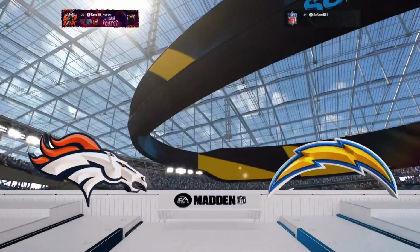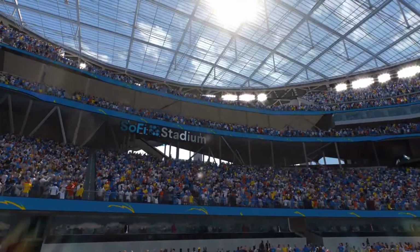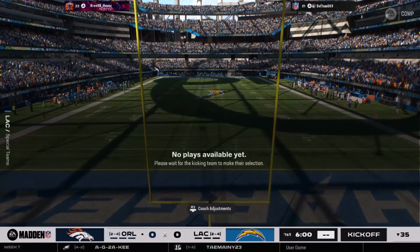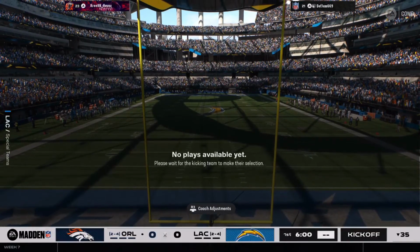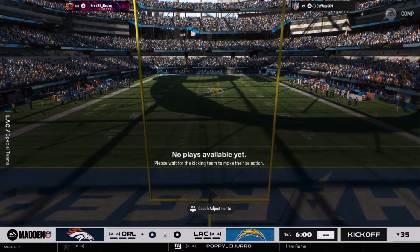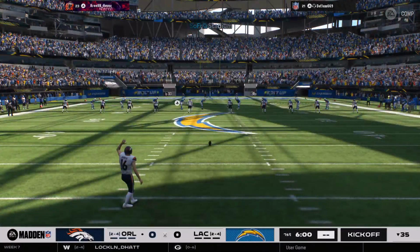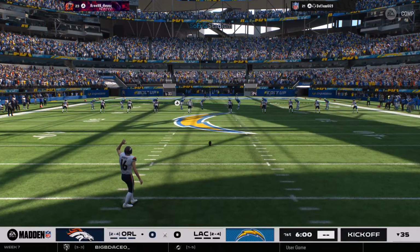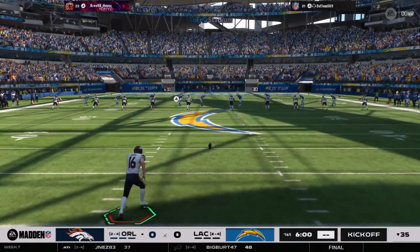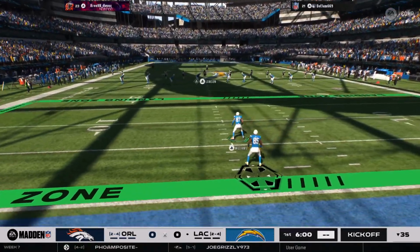Around in November of 2016, and now here it is in all its glory. Spectacular SoFi Stadium here in metropolitan Los Angeles. Today we've got a matchup here in pivotal Week 7, as it'll be the Broncos of Orlando taking on the LA Chargers. Joshua Carty to kick off. Getting toward the halfway point of the NFL season, Week 7 is underway on EA Sports.